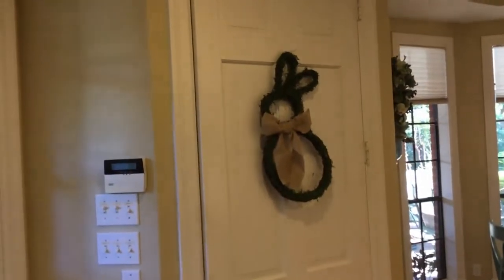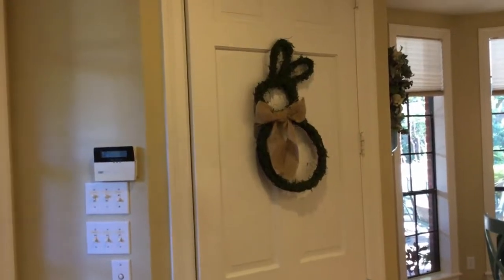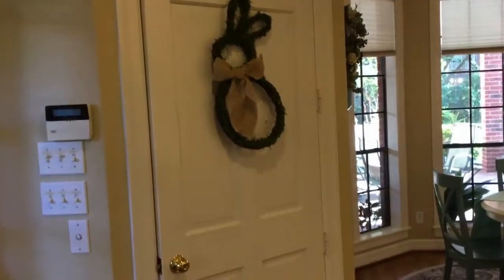The pantry door has a really fun Easter bunny hanging on it. It has a grapevine wreath Easter bunny kind of outline with a bunch of moss on it and a burlap wreath ribbon. It's really cute.